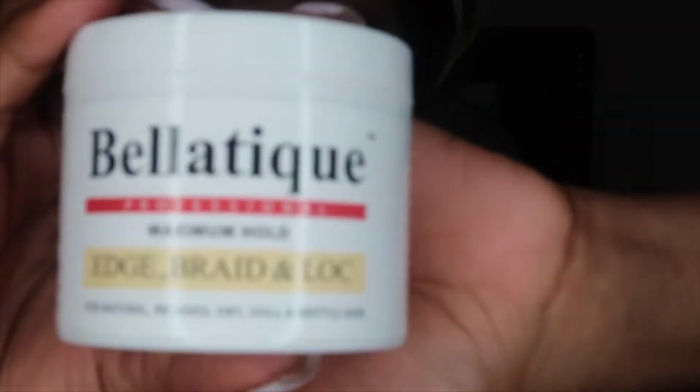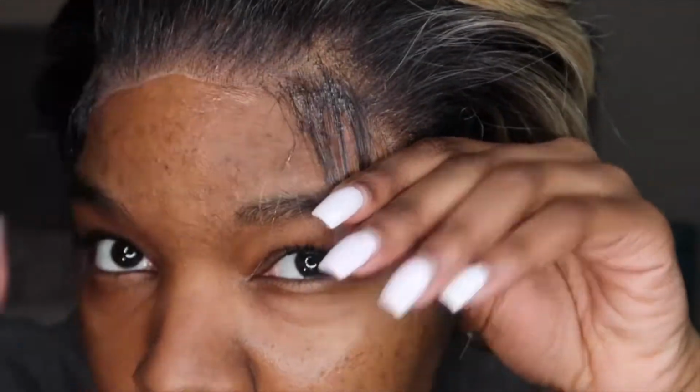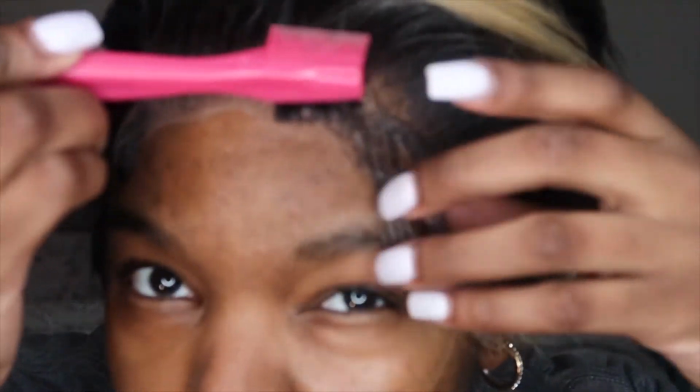Okay, so boom, I'm using my Bellatique hair braid and lock edge control. My hair tech definitely recommended me to use this on my edges, but I decided to use it on the wig because it serves the same purpose. But yeah, I'm going in looking for an edge brush, and boom, I'm about to lay my edges down.